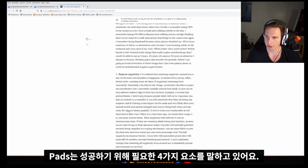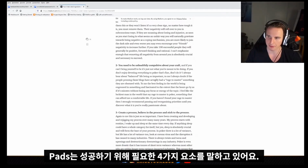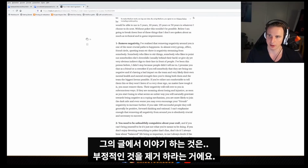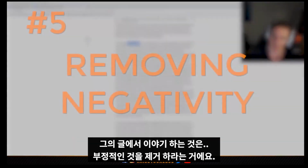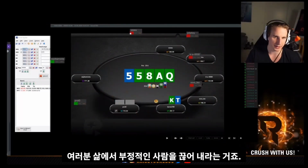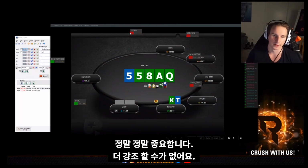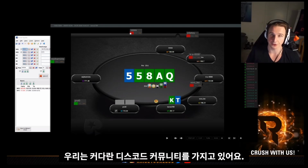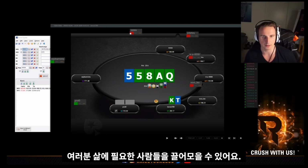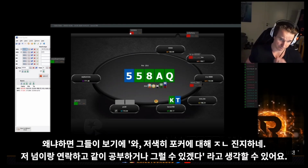Here it is. So he's basically sharing 4 key ingredients for becoming successful. And in his blog article, he's also pointing out remove negativity, which goes hand in hand with removing the people from your life that are negative. It's very, very important, and I can't emphasize it enough. We have a large Discord community, or if you join someone else's, engage in daily poker strategy talks, post hands, share your feedback, be positive, and by doing so you will attract the people that you need in your life, because they see, oh wow, this guy is very serious about poker. Let's reach out to him and maybe study together.